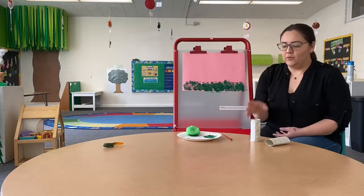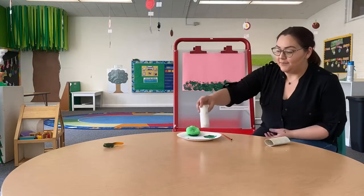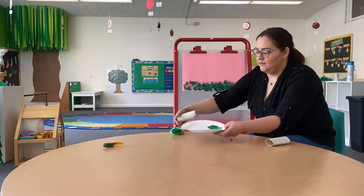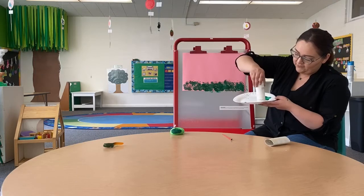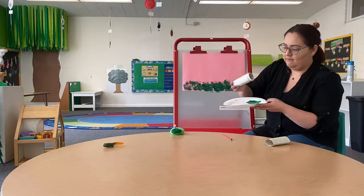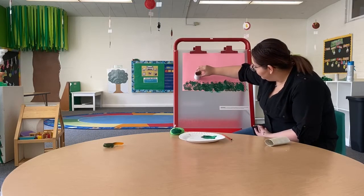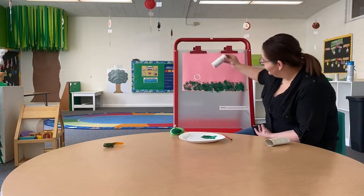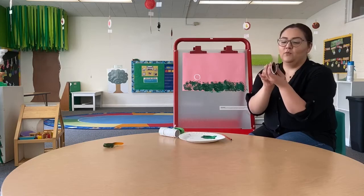And then we are going to get our round toilet paper roll, the one that we didn't fold, and we're gonna dip it. We're gonna dip it on the white paint like this. Make sure the edges are all full of paint. And this is gonna be our bunny's head. And we're gonna put our bunny head right there and stamp it. Oh, perfect.